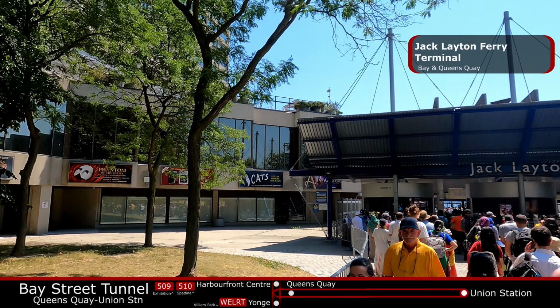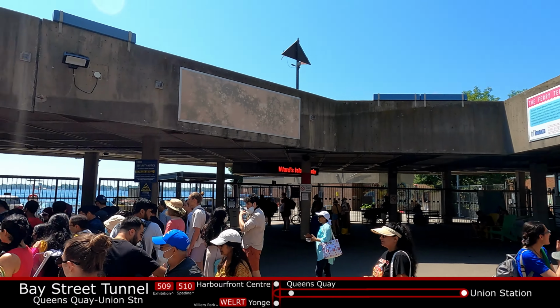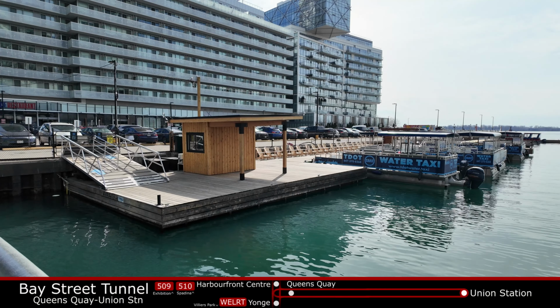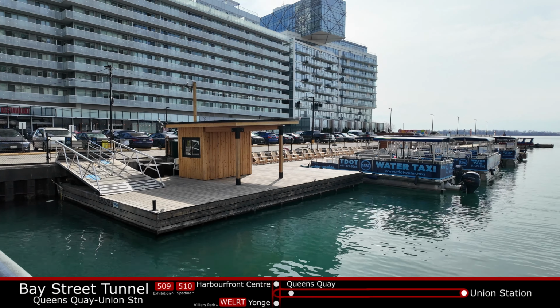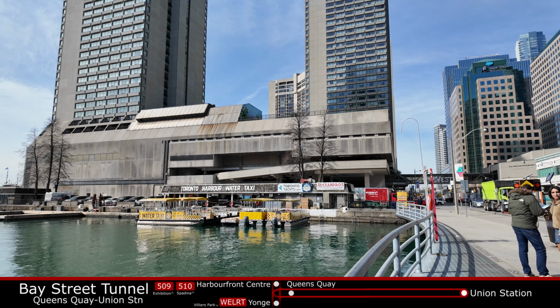Steps away from Queens Quay Station is Jack Layton Ferry Terminal, which is the only access point to the Toronto Islands aside from the nearby water taxi stations. Toronto's ferries operate year-round with limited service in the winter and much more frequent high-demand service in the summer, when every ferry is usually standing room only.